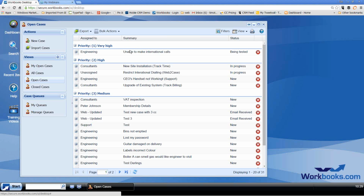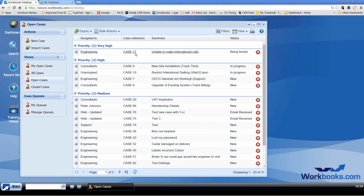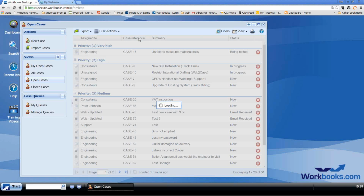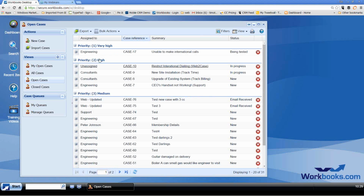Incidentally, these views here can be easily customized by you. You can sort this list in any order you want to. You can introduce extra columns as well. So if you want to see, for example, let's say we want to see what is the case number. Well, I go down to columns here, and these are all of the available fields I can insert as a column on this summary display. So let's look at case reference there. Let's just click away. And there we are. There's the case reference. And just by clicking on this column header there, we can sort that display in ascending or descending order by the particular groups. I've got this display grouped and sorted by priority.